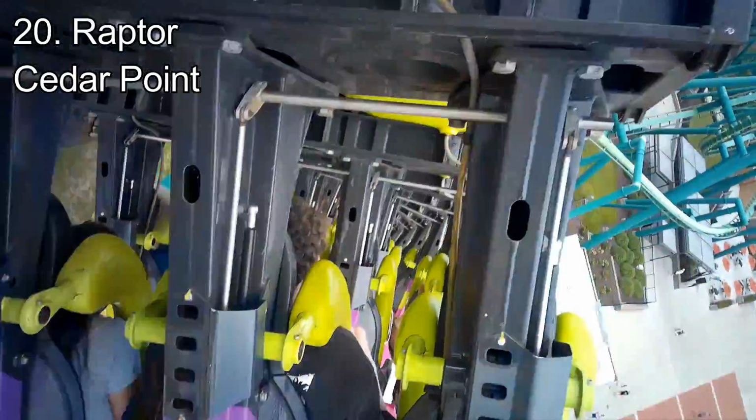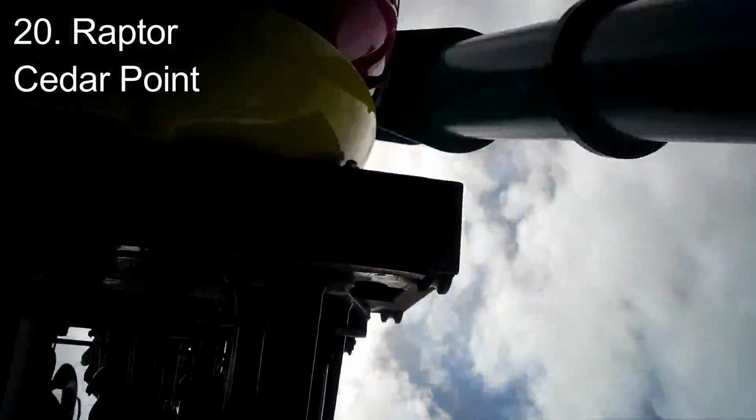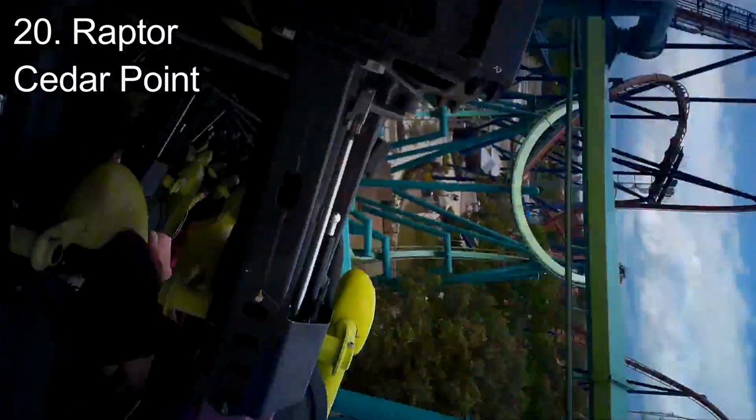20, Raptor. Another B&M invert, this time at Cedar Point. It's by far the most intense of the bunch, and it's one of the smoothest. Additionally, the second half has some very whippy moments to prove that it's the best of the bunch.